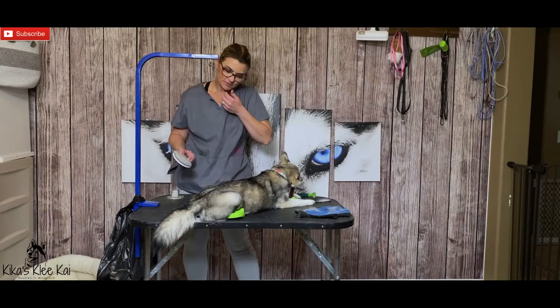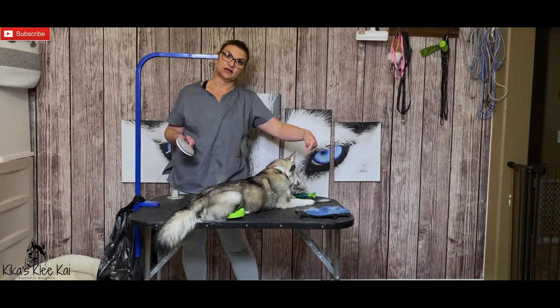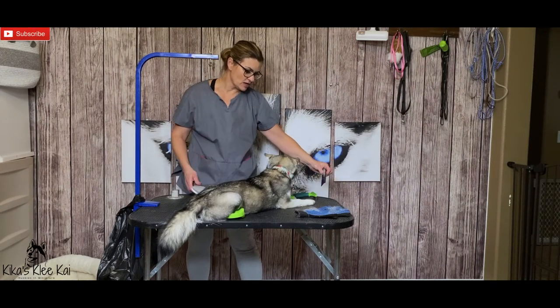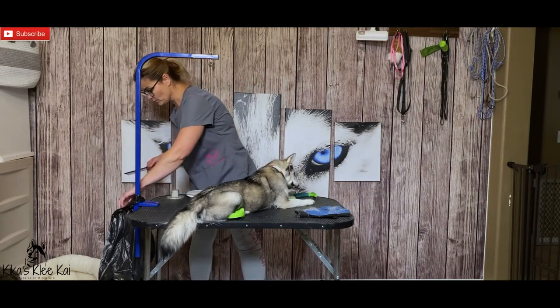So a lot of times the dogs do not like their tail done. Jenny, this is another idea. Get him up on a table. Get him used to having something up here. Just make sure it's not your kitchen table. So that he is getting used to just sitting up here, like Nala with a bully stick.